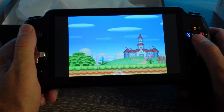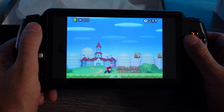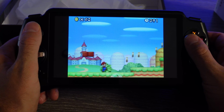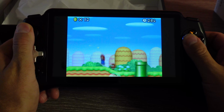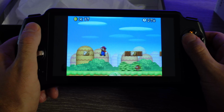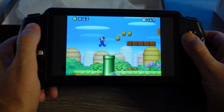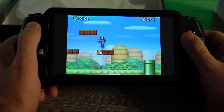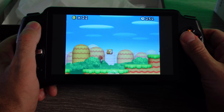Different video display options for playing a game. I remember this was one of the easiest Mario games I'd ever played. Still fun though. And you know, this system is going to play DS games via Drastic fairly well, it appears.